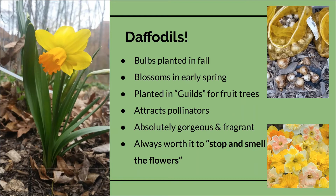And I always tell students and visitors, when you're in the food forest, you have to stop and smell the flowers. It is absolutely worth it. And I'll get on my hands and knees all the way down just to smell the daffodils. It is so worth it. It smells amazing. We have all different colors and varieties.